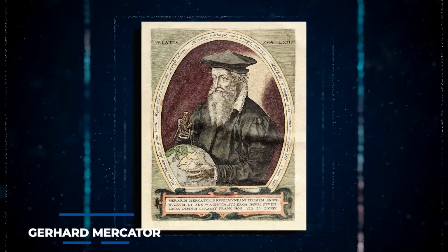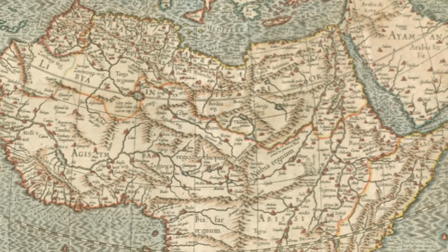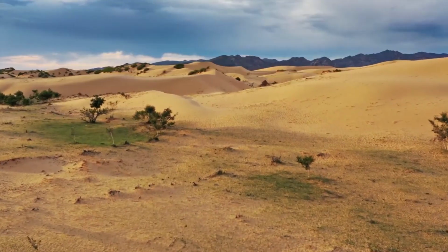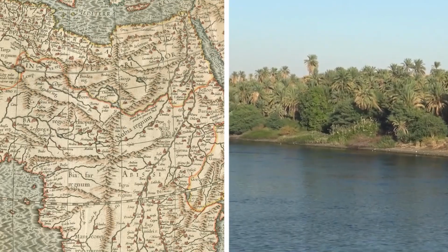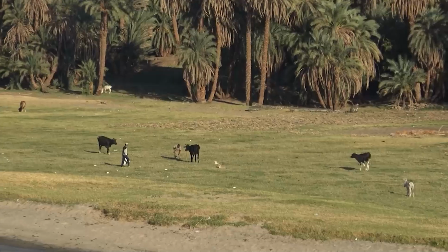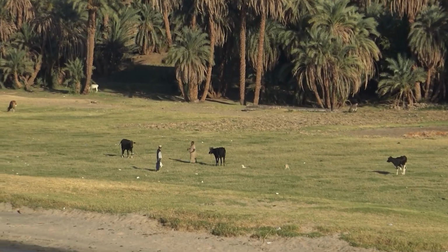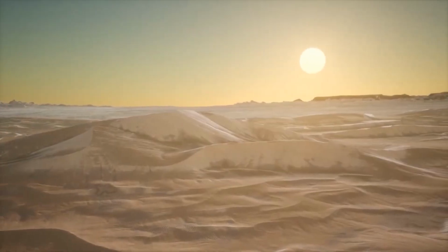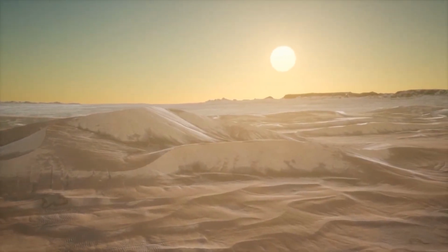The maps by Gerardus Mercator further suggest that the Sahara looked vastly different a few centuries ago. In addition to the elusive desert river, Mercator's map depicts the Nile branching out and splitting in different directions, a feature that is no longer visible today. The more we explore these ancient maps, the more we uncover the remarkable transformations that have taken place in the Sahara over the past few centuries.